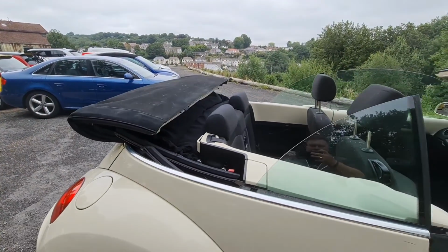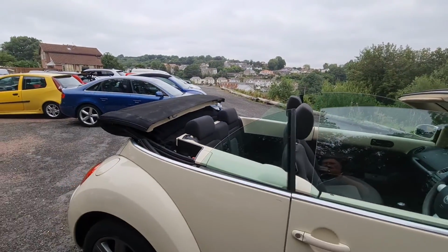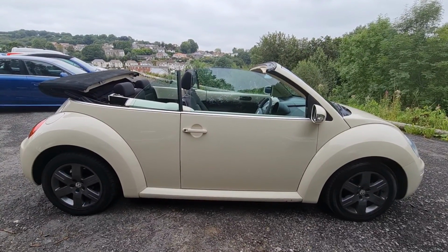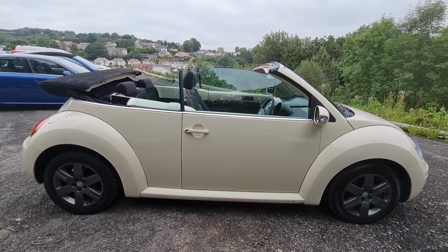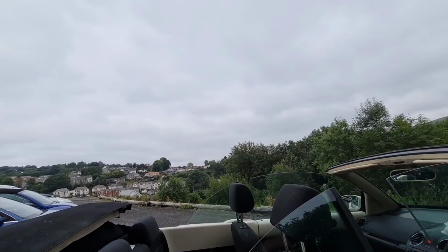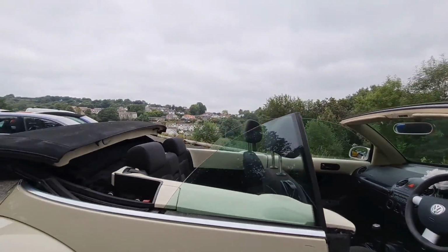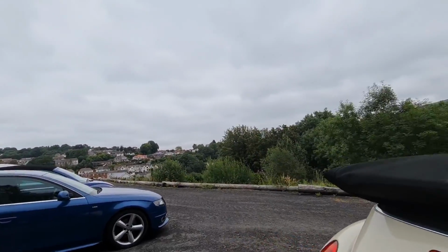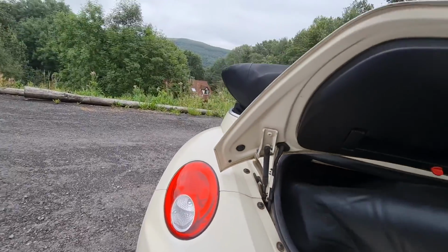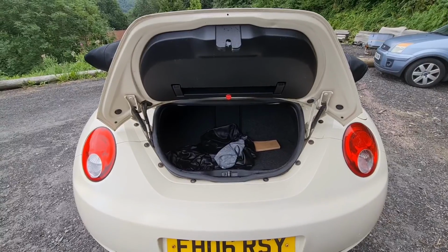Needed a bit of a shove, but there we go, it's down. I probably made it look more difficult than it actually is, but it is quite a straightforward thing to do. It's got a Tonneau cover that goes over the top of that roof as well, in the boot at the moment. Let's pull that out for you just to show you. So got this Tonneau cover here, and rather than bore you, I'm going to come back to you in 2 seconds once it's on.